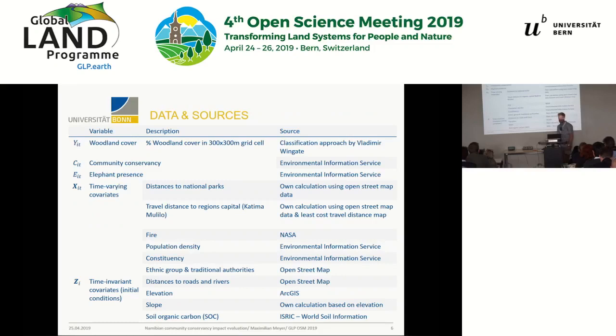So this is the data. It's not all that we would use. It's still preliminary work, but this gives you an overview together with the sources. So the outcome is woodland cover as percentage woodland cover in a 300 by 300 meter grid cell by our colleague Vladimir Wingate. These are the treatment variables, then time-varying covariates and time-invariant covariates. We have some distances to roads, national parks, travel distance, fire, population, etc.